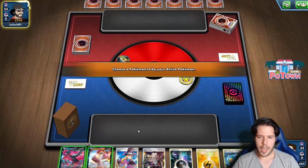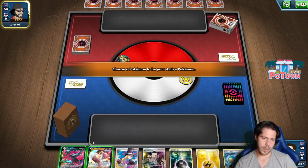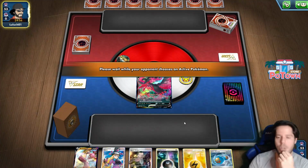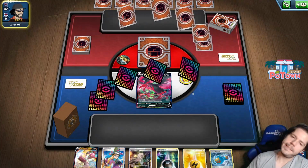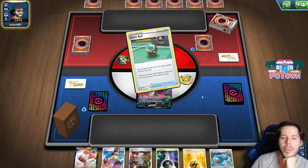Alright, so here we go again. Now I have a much worse start. And I'm going second. Oof. Alright, I guess I'll give Moltres a try. That could let me attack on turn 2 if I can find another Darkness and discard one. This is definitely not ideal though. Okay, we're up against Lucario. Probably Arceus Lucario or something.